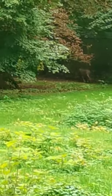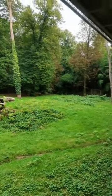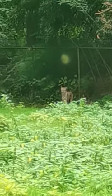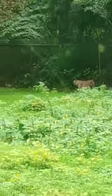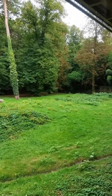All the way in the back. He has a very big area, so he can run, if he feels like running. Is there only one of them? Doesn't want to be recorded, guys.